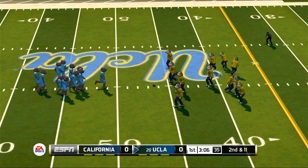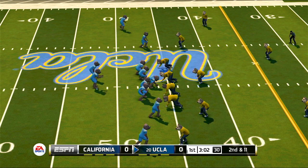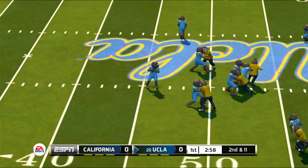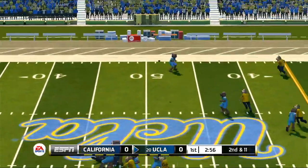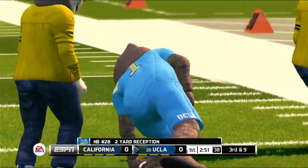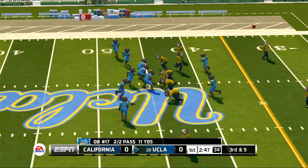From the 46-yard line, second down. Set, 10-9. They pick up 2 on the pass play. Nice grab there by the tailback to at least move the ball forward for some positive yards.